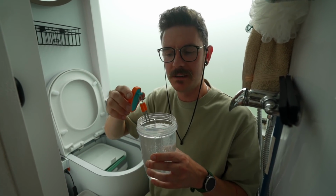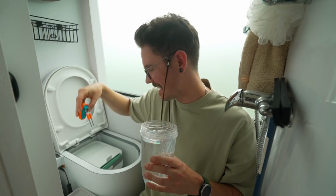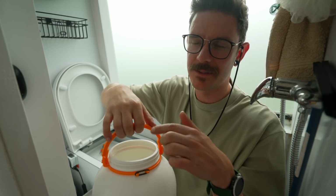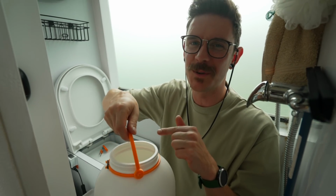Brilliant. The pee bottle comes with this little sensor, and as soon as the water gets to the top, that's so cool. Your pee thing's full, mate. You need to empty it. Once you're done, it's got a handle on it. It's also got a lid, so you could put the lid on first. That's probably the better way to do it. And then you just take that to a toilet, pop it in.